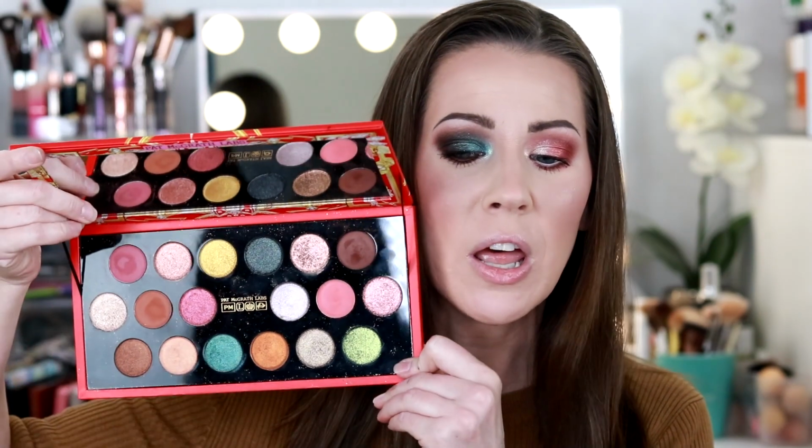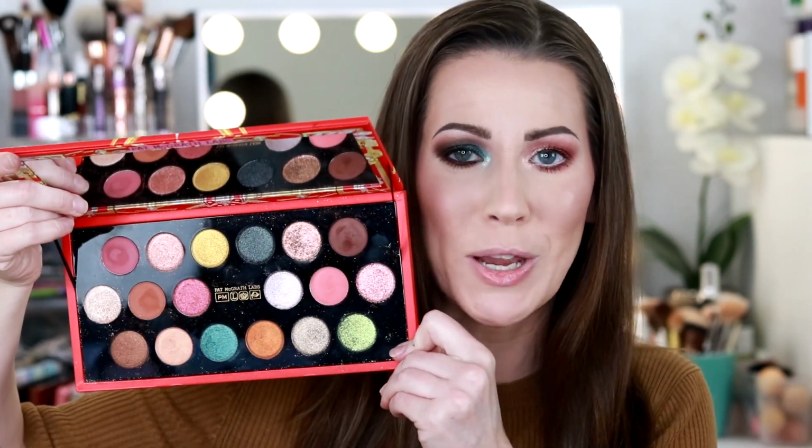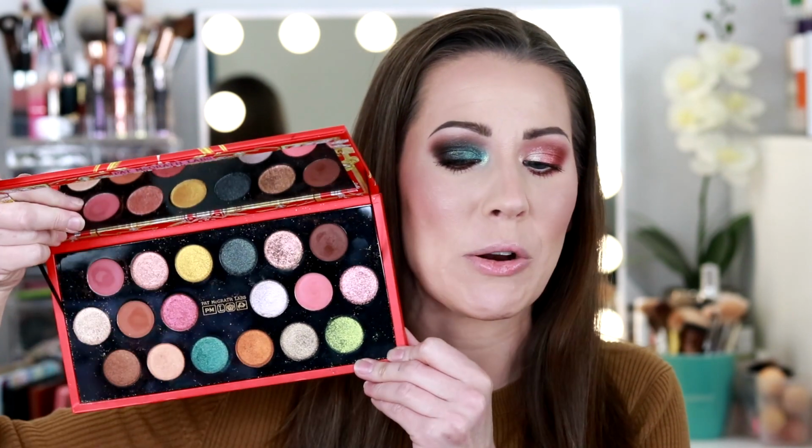As far as the shimmers are concerned, I feel like they're nice. They're really beautiful. They're just nothing special. And I don't mean that to sound hateful, but they're just nothing that you couldn't find in any other brand. Well, maybe not some of your drugstore brands, obviously, but some of the higher end brands, they make shimmers just as good, if not better than these.